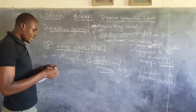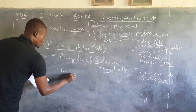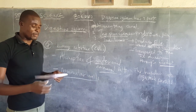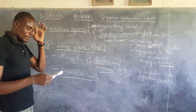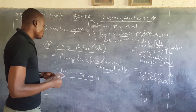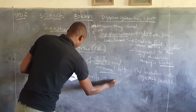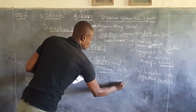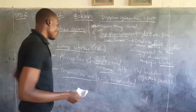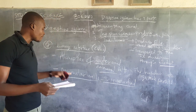Then number two, it has muscular walls. You'll be asked, why does it have muscular walls? The word muscular here means strong. It has muscular walls to squeeze food material that passes through it. Because it absorbs that water and mineral salt, it absorbs by squeezing the food. That was done by the muscular wall.